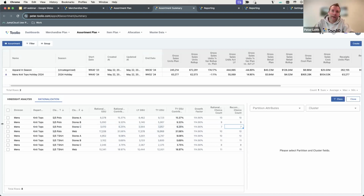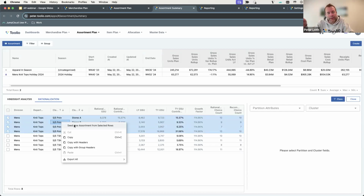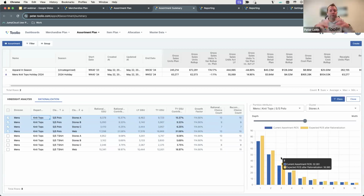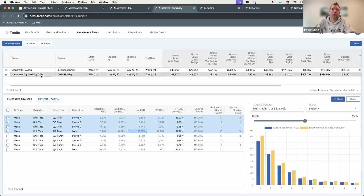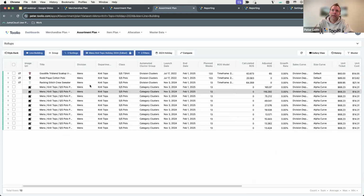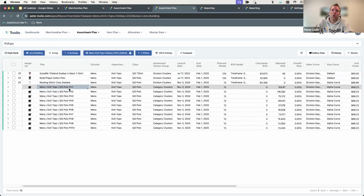All right. The final step of this process is that the users have the ability to select, for instance, all of my polos over here. And I can actually see the assortment that I'm going to work with placeholder products based on the ratios that I've calculated in my assortment rationalization. And that's a really important part of developing a starting point or a starting view of the assortment so that we can build up that assortment and start adding products to it. So once I go in and see that assortment, I can then go into that assortment for my men's knits tops. And what we'll see now is that we have automatically generated all of those placeholder products for you, all the way from 1 through 10.